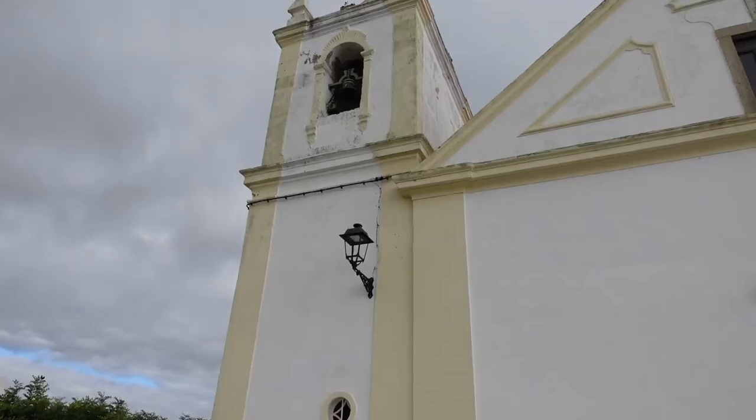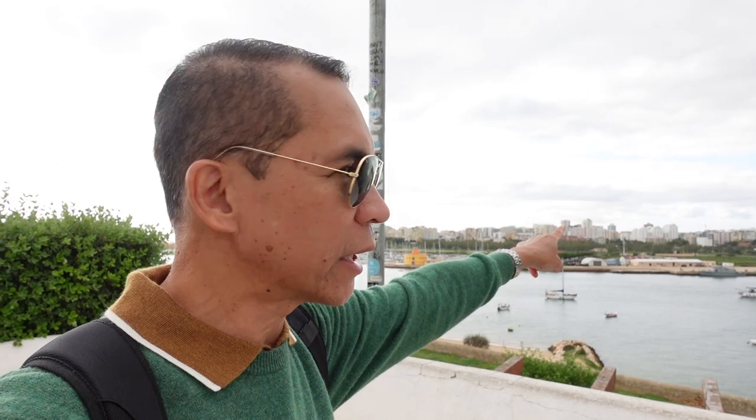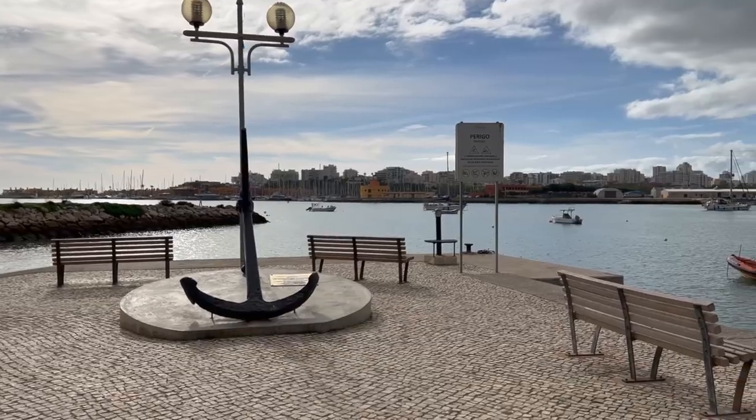So this is the Church of Ferragudo, or Igreja do Ferragudo. This is a miradouro, a viewing point. So that's Portimão on the other side. It's a town or city, but it has lots of high-rise buildings. But this side, Ferragudo has preserved its fishing village building architecture. And there's that castle over there. I think it's closed, I'm not sure, but comment down below about that castle, if it's converted into a hotel or not. So Ferragudo is a fishing village. As you can see, all these fishing nets and everything used for fishing.